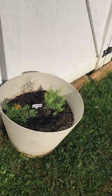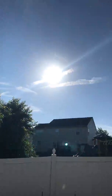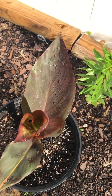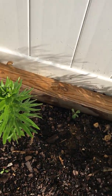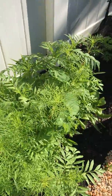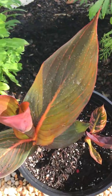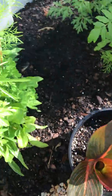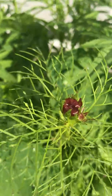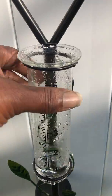First, let's go have a look, because as you can see, everything's wet. It's starting to dry out now because, well, the sun's out. But everything got a good drinking last night. So pretty and healthy. My black Asian iris. Canna lilies are coming up. Let's see how much rain we got last night.